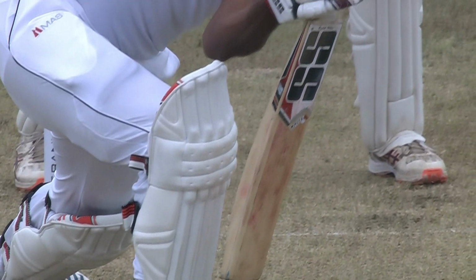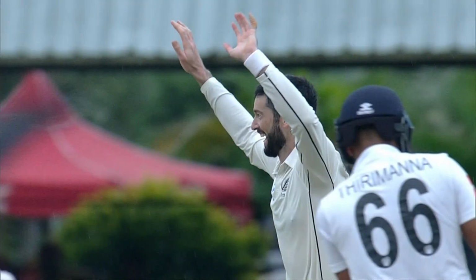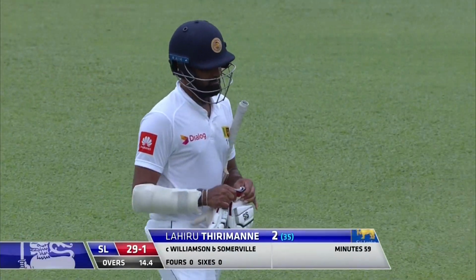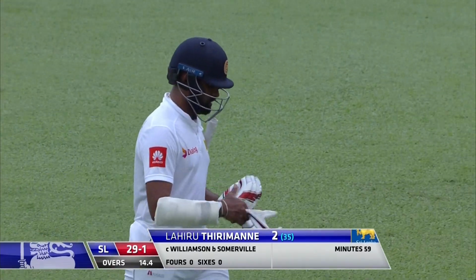Here we have Will Somerville, a lot slower. 80 kilometres an hour this ball was. And he has punched it, and he went searching for it, and he's just popped it up to Kane Williamson, and he's got very safe hands. He's not dropping an opportunity like that. He departs, Thirimanne, just the 2 runs off 35 balls. Sri Lanka, 29 for 1.